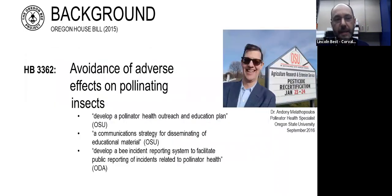In 2015, the state government passed this bill related to pollinator health, and you can see that picture of Adoni Malathopoulos, who had his position, a pollinator health professorship, developed out of this bill. This is really where this whole Oregon Bee Project and the Bee Atlas are coming from, through state legislation. This created Adoni's position in horticulture at OSU for the purpose of developing pollinator health outreach and education, which is really multifaceted, communication strategies for education, and so on.